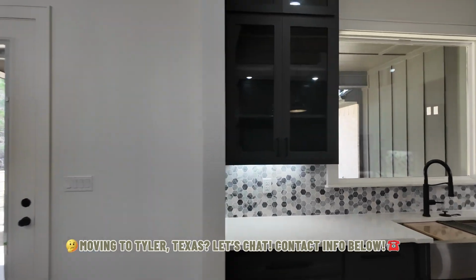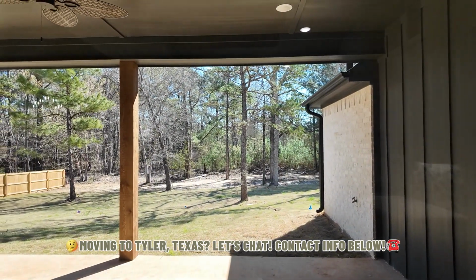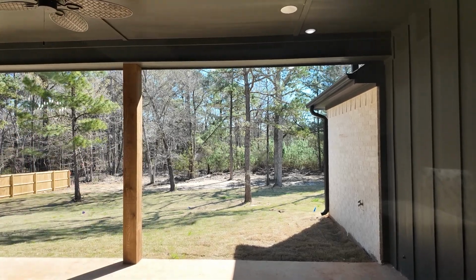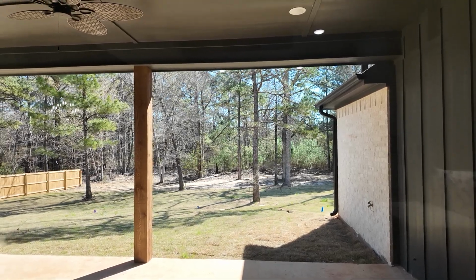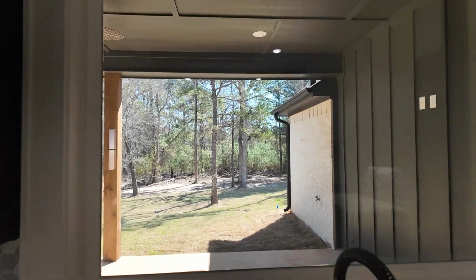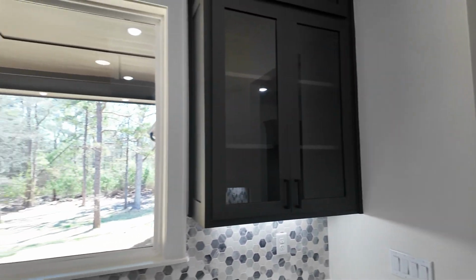One of the things that's great about this one is you do have a ton of natural light. You've got these big picture windows. And I think what I like most about this home is the fact that you've got so much of the woods behind you. Those that sit on the interior of Woodland Creek are gonna have neighbors behind them. If you're on the outside, you actually have woods behind you, which is what this house is, and it's a really great feature. You do have a little bit of contrast here with the white cabinets, but you've got black everywhere else.